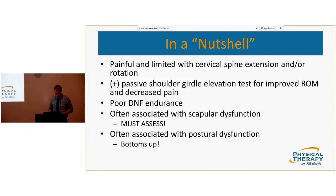So in a nutshell, what are we looking at with the cervical component here? Painful and limited cervical spine extension and rotation. When you do that passive shoulder elevation test, it improves their range of motion. Oftentimes they have poor deep neck flexor endurance. Oftentimes it's associated with scapular dysfunction.